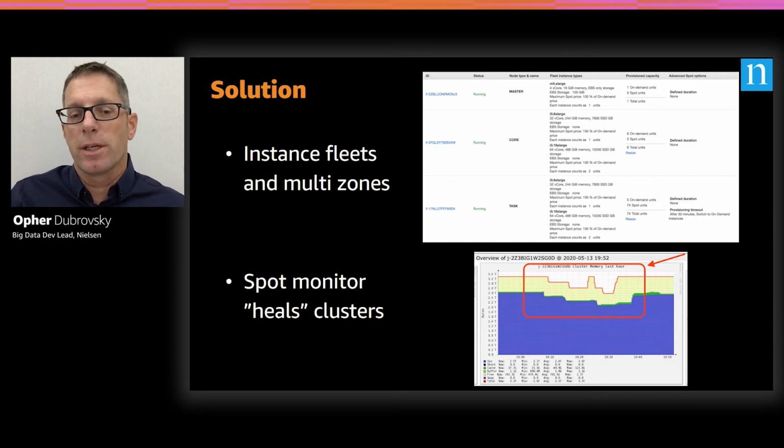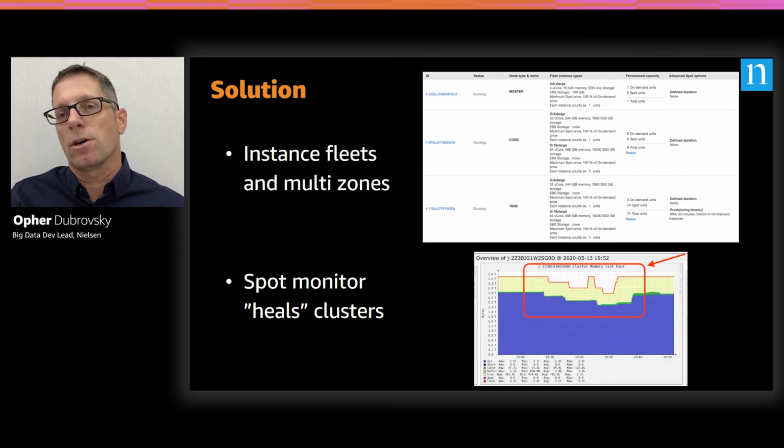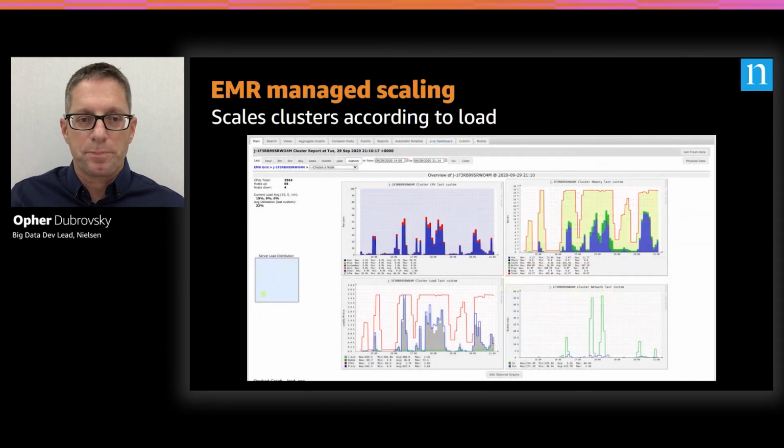The other thing we've done is we've created a spot monitor. It runs constantly as the clusters run and monitors for losing spots. If we lose the spots, it will heal the cluster by requesting to resize the cluster and get more spots. So that really solves the problem of losing spots during runs. So these two things completely solved the issue of losing spots and actually allowed us to do all our runs with spots, reducing the cost significantly.